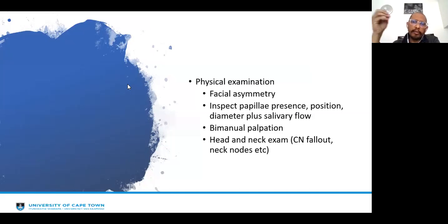Also to prepare yourself before you go into theater. Is it present? Because it can be absent. What is the position of the papilla? Is there any salivary flow coming from the papilla? So you would then proceed to massage the gland and see what kind of saliva comes out, and if any saliva comes out of the gland.